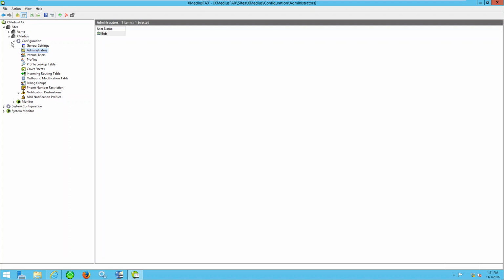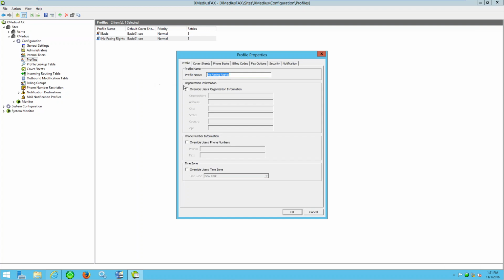So the second thing I wanted to talk about was these profiles here. The profiles also allow you to break things down from a user by user group. So you have an organization that has a bunch of users, but not everybody uses the same functions the same way. So you may want to list different cover sheets. So you can create profiles.